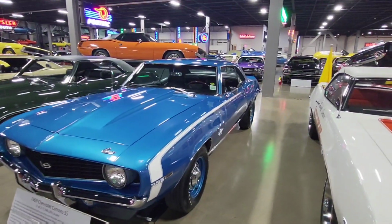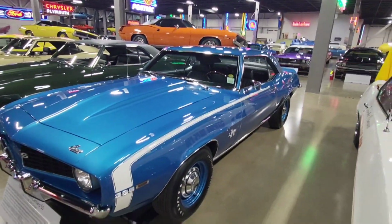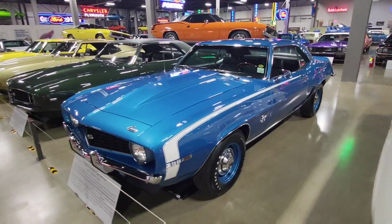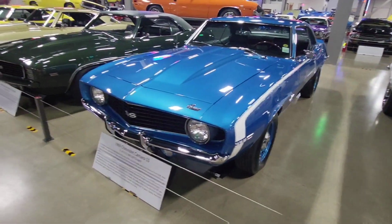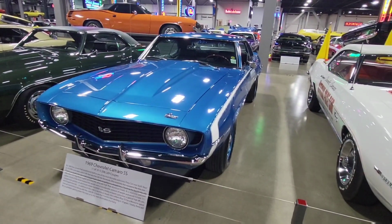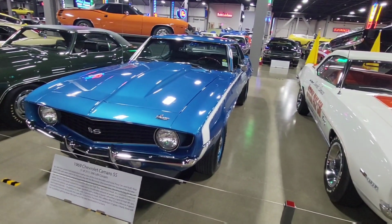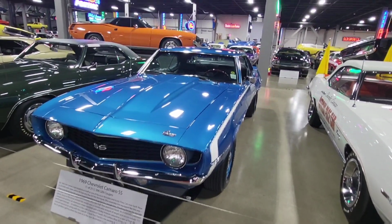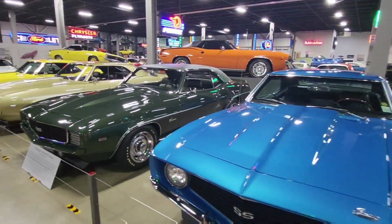God, these are so rare. So you could order this car this way. One of 311. So the 396, you could get it, of course, in '69, and you could order the L89, which was the aluminum head version. Another '69.